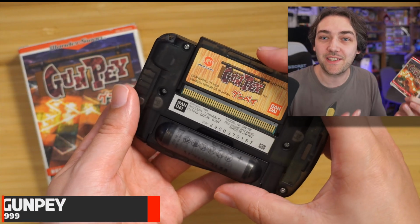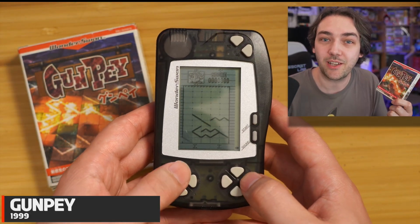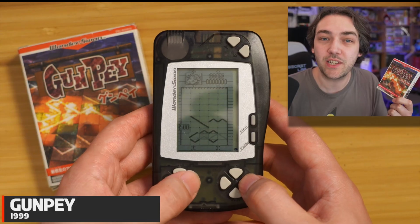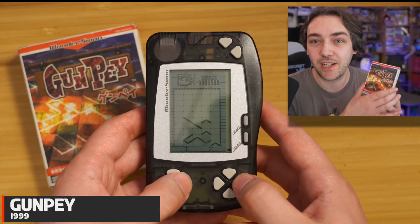Next is Gunpei for the Bandai WonderSwan, and a lot of people probably know this game as a game that was made as a tribute to Gunpei Yokoi, the creator of the WonderSwan, and more importantly, the creator of the original Game Boy. But there's an interesting fact about this game that not a lot of people know, and I have done a full video about this in the past, so if you are interested in what you're hearing here, definitely go and check out the full video.